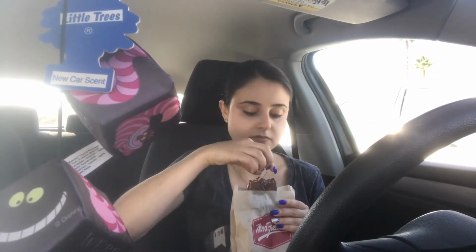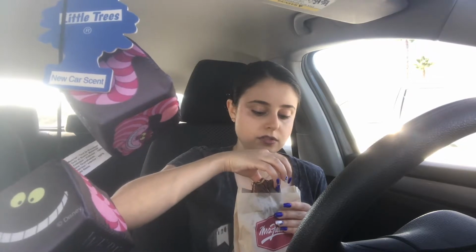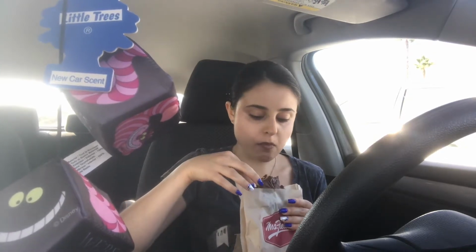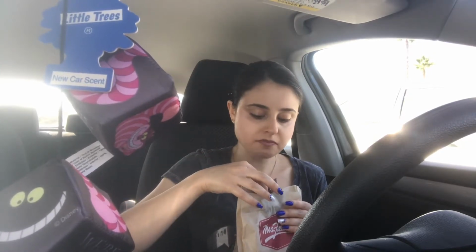This bar, it's really good. It has a lot of peanut butter in it, and it's really rich. So, have some coffee nearby or some water. Fudge is really rich.